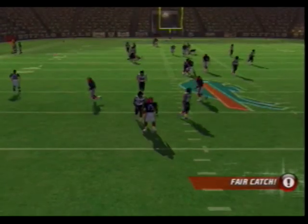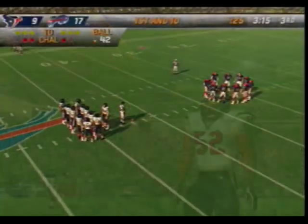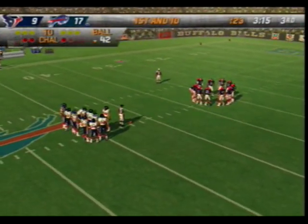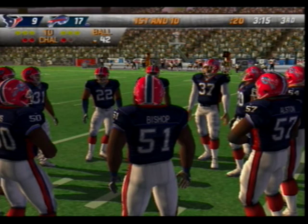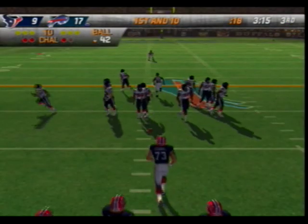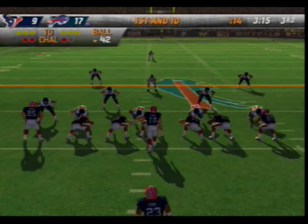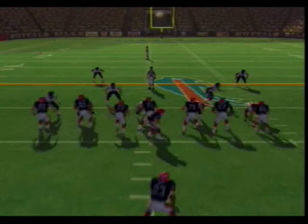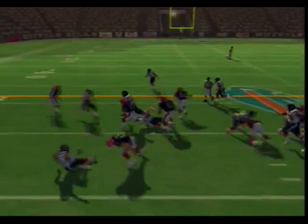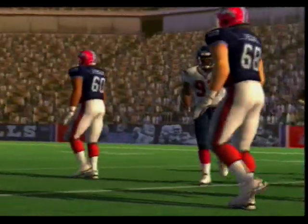He signals for the fair catch. Fair catch made at the 42-yard line. First and 10. They'll start the drive at the 42-yard line. Houston goes with a four-man front with a counter play. Vrabel is there on the stop at the 46.